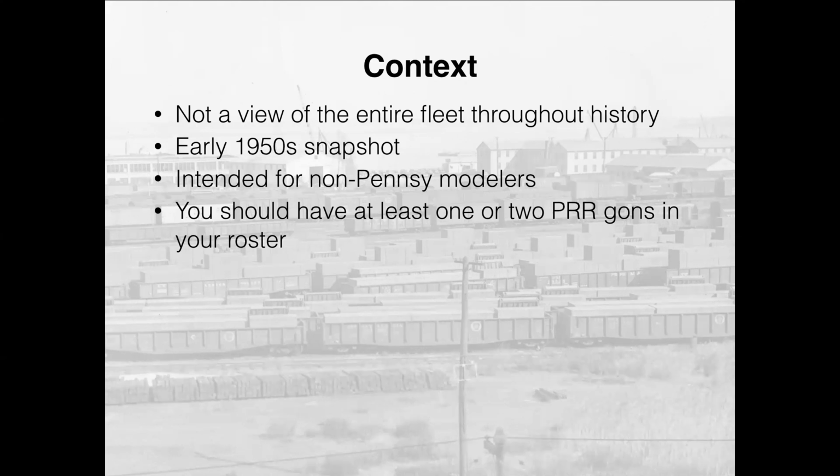The background photo that you see here, there's a ton of Pennsy-Gons tucked in there. You see the first three Gons. The left-hand one in the front is a G27, and then the two to the right of it are G28s. There's more of them tucked in there. This photo happened to be in Boston on the New Haven, but any yard shot pretty much anywhere in the country with enough cars had Pennsy-Gons in it.